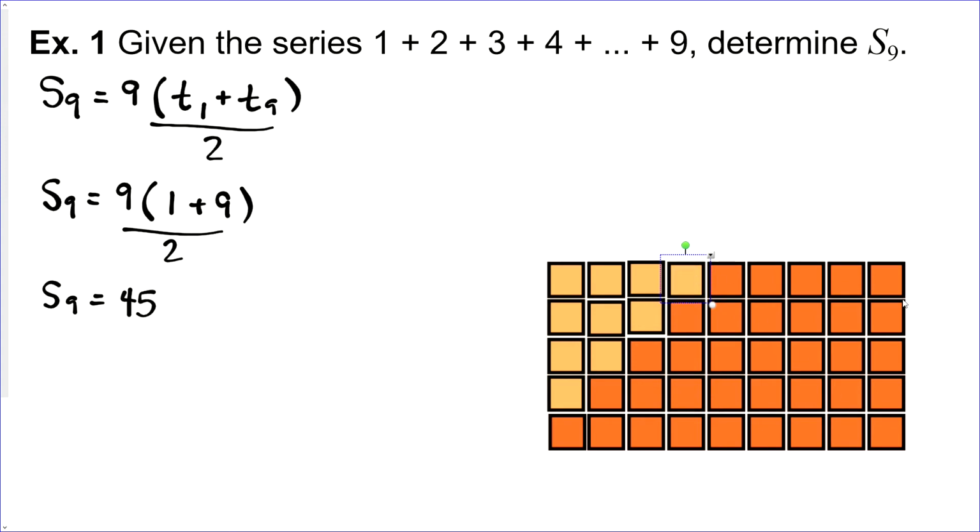Now when we do that, we're actually finding the average. So this term right here, this is our n, and this represents the base of the rectangle. Okay, so from here to here is n. Now the height of this rectangle will be the average, so t1 plus t9 divided by 2 gives us our average, and that would be this height here. So this would be t1 plus tn divided by 2 is the average.